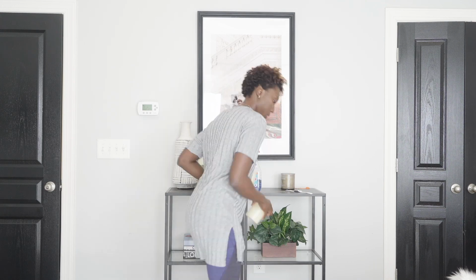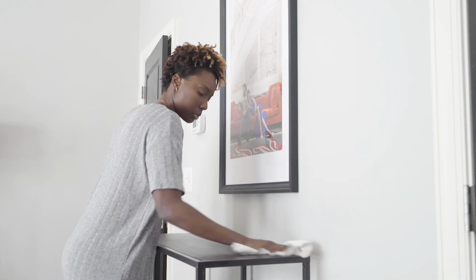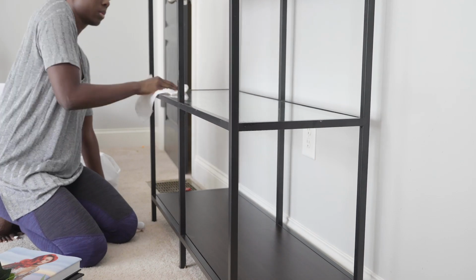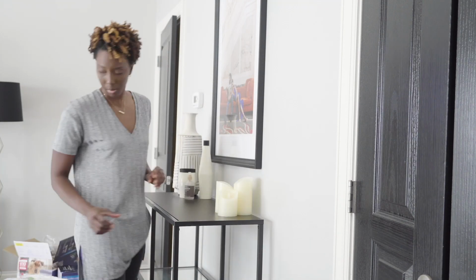Next I am going to dust. So I obviously remove everything from the shelf and then I go ahead and wipe everything down, making sure it's all nice and shiny, and I do that for all of the furniture in my room.